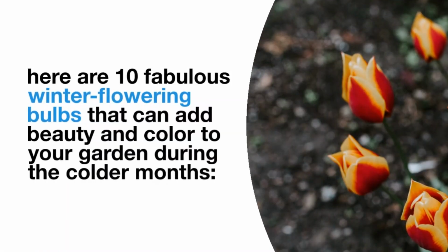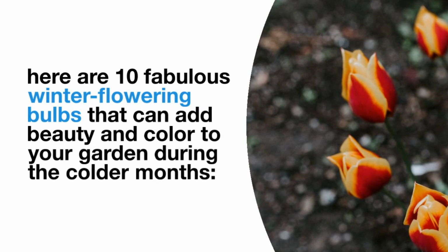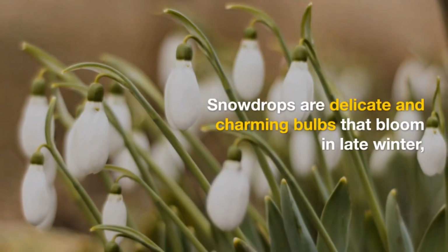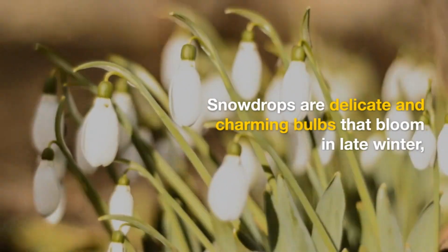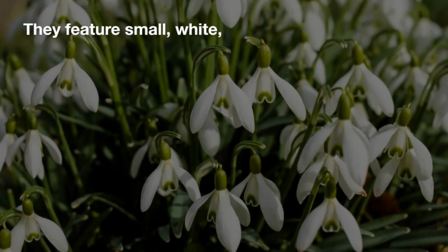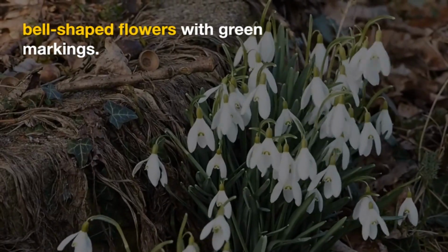Here are 10 fabulous winter flowering bulbs that can add beauty and color to your garden during the colder months. 1. Snowdrops, Galanthus. Snowdrops are delicate and charming bulbs that bloom in late winter. Often among the first flowers to appear, they feature small, white, bell-shaped flowers with green markings.